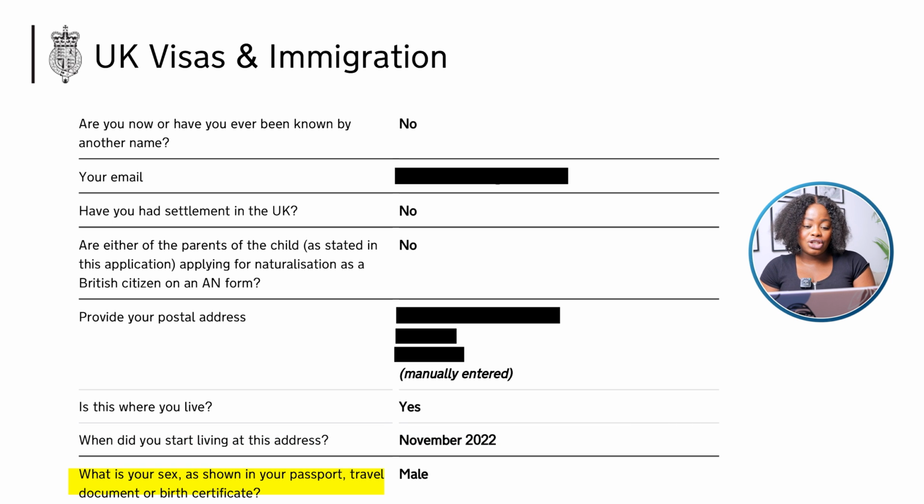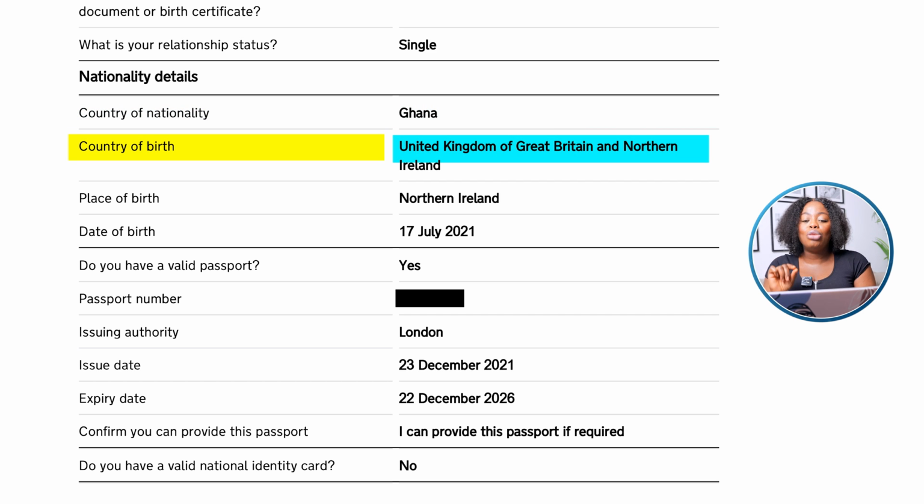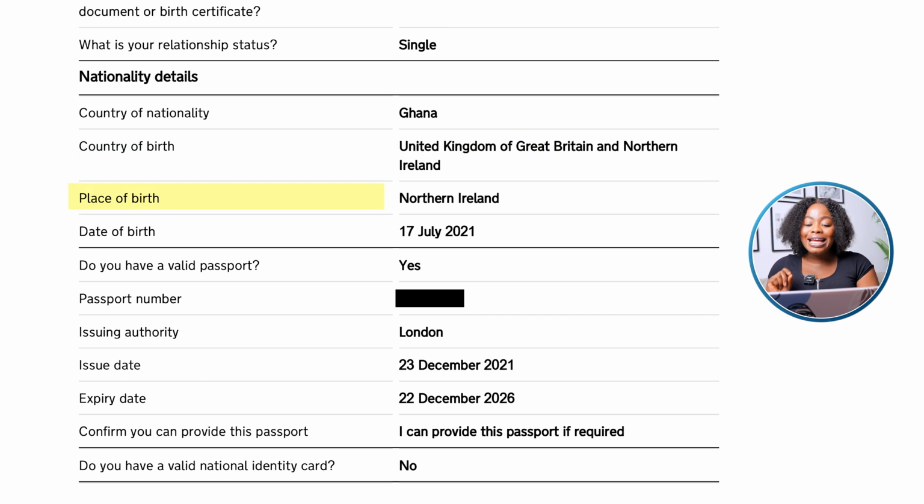What is your sex as shown in your passport, travel documents, or birth certificate? I put male. What's your relationship status? Obviously, he's a child, he's single. Country of nationality, I put Ghana. Country of birth, I put United Kingdom of Great Britain and Northern Ireland. Place of birth, I put Northern Ireland. Date of birth, I put his date of birth there.